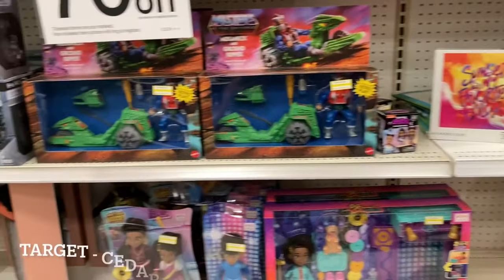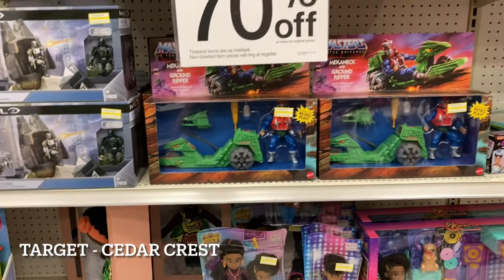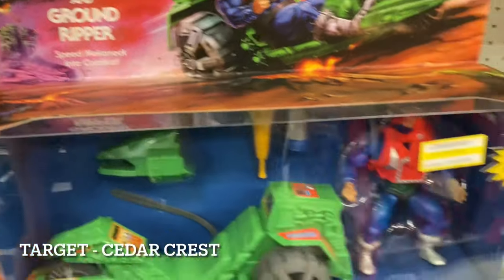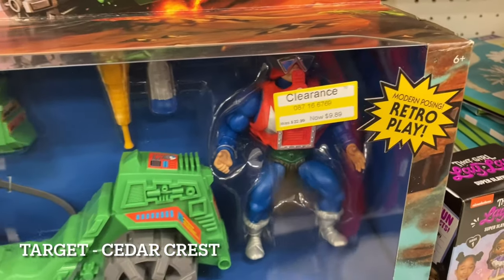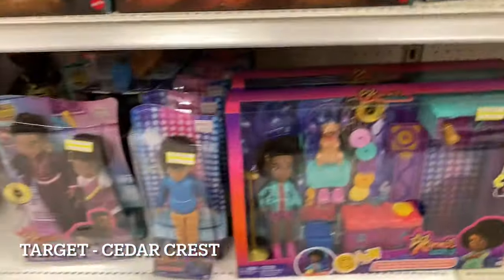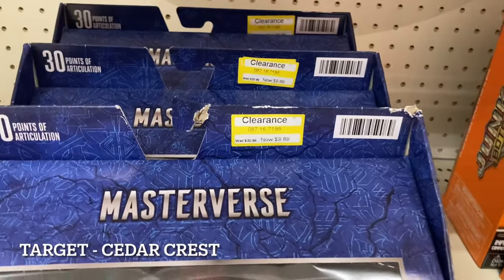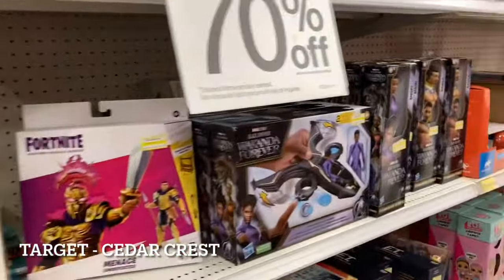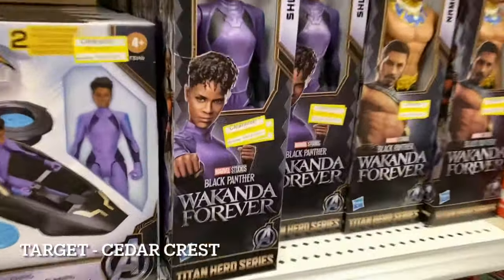So as I said, always keep your head on a swivel, walk around these stores, because this is another aisle they tend not to use for clearance, and they have clearance in here. So they do have the Ground Ripper down to $9.89. That's insane how cheap that is. Beastman down below, down to $9.89, it looks like. Down this way, it looks like mostly just some other basic stuff.